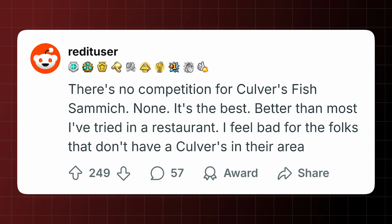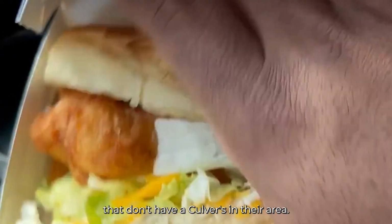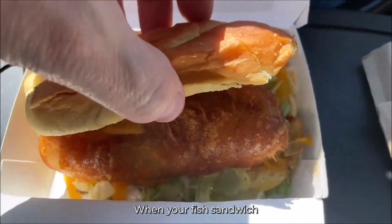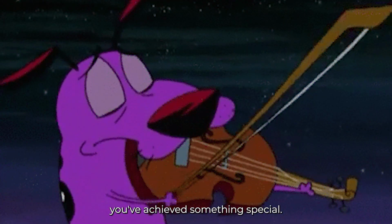"None. It's the best. Better than most I've tried in a restaurant." "I feel bad for the folks that don't have a Culver's in their area." That's not just praise, that's sympathy for people who can't access it. When your fish sandwich inspires pity for non-customers, you've achieved something special.